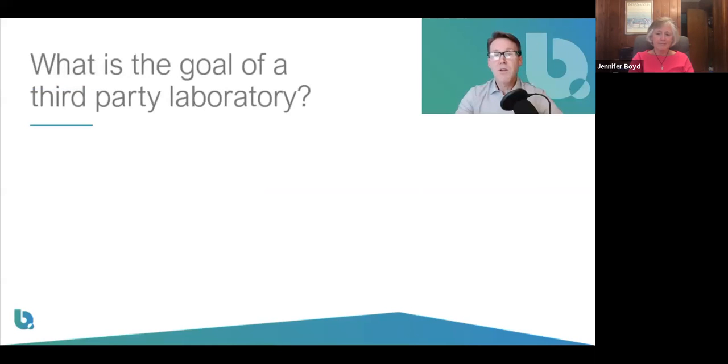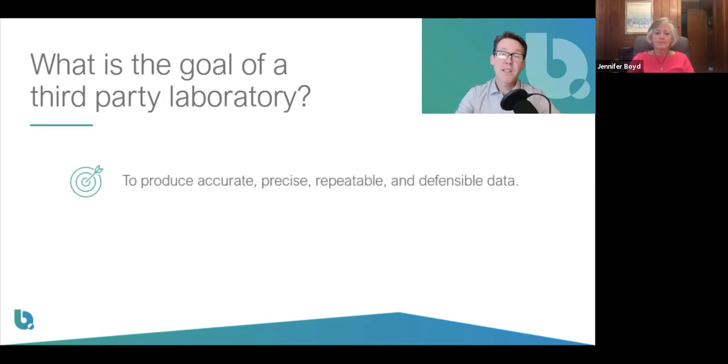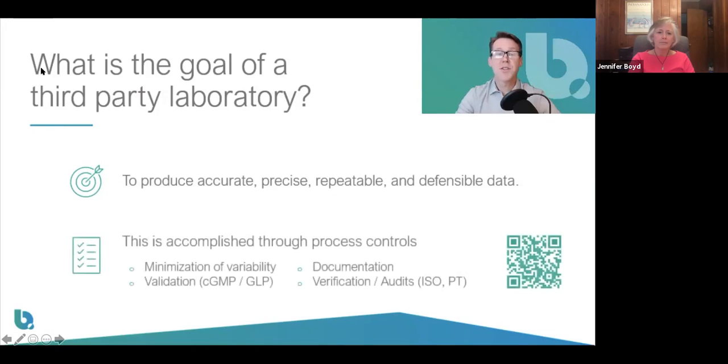So what is the goal of a third-party laboratory? Whether the lab is a pharmaceutical lab or a cannabis or hemp laboratory, their goal is to produce accurate, precise, repeatable, and legally defensible data. And the way that a lab will accomplish that is by having tight process controls. You do that by minimizing the amount of variability at every stage of your testing process.